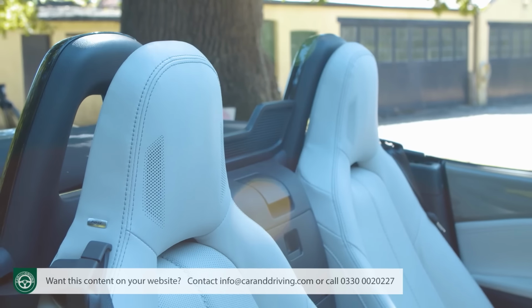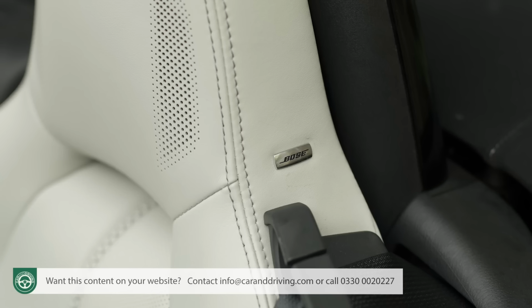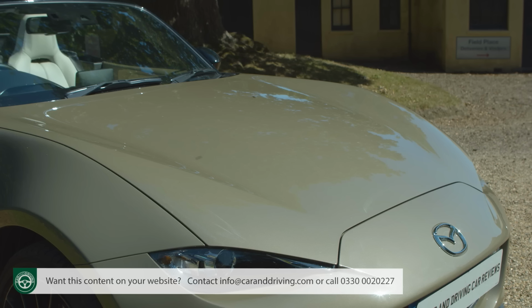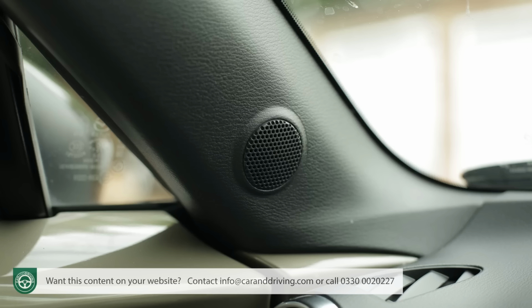The headrests feature these compact, integrated, ultra-near-field speakers so as to make listening to music with the top down a much more enjoyable experience. And the seating position allows you to take full advantage of this Mark IV model's improved all-round visibility, achieved thanks to a 28mm lower bonnet and thinner A-pillars.